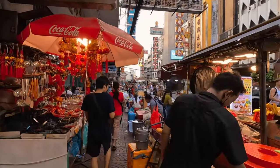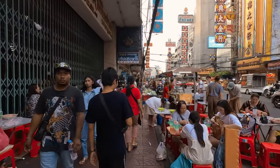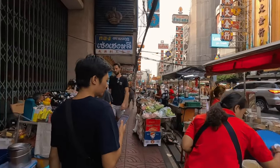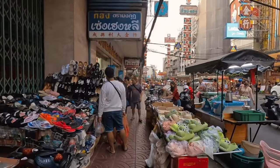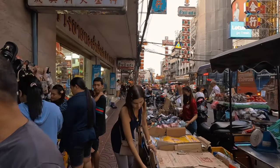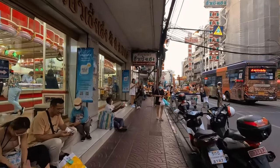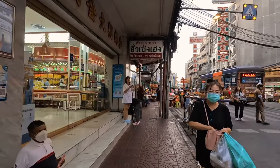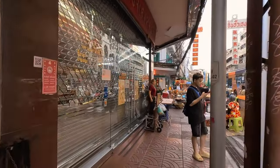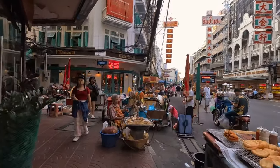See, the market that I am trying to go to actually closes at 2 p.m. That's what Google Maps tells me. I just pulled up my phone and there is a warning that it will close at 2 o'clock p.m. But since I am already here, let's continue. Stick to the plan. Maybe there is more stuff to see along the way.